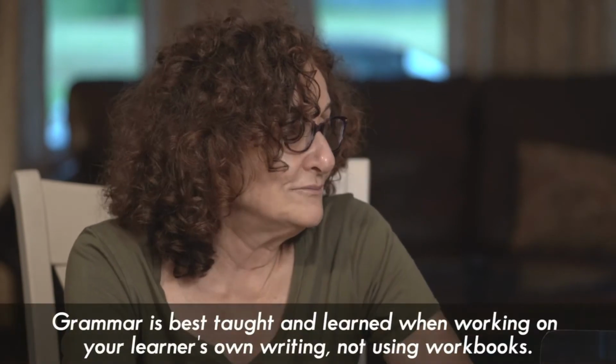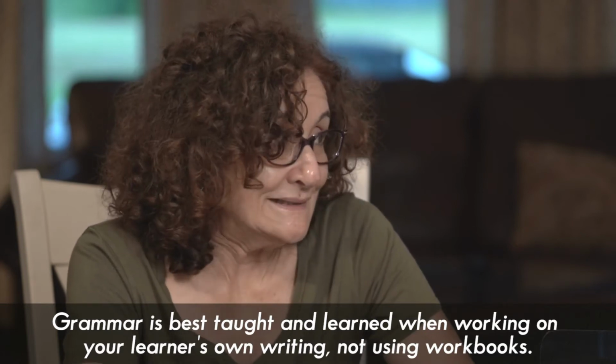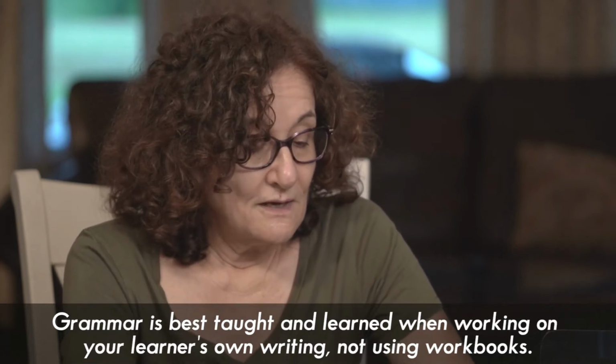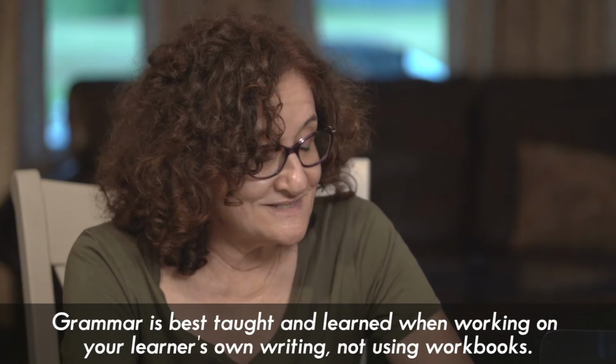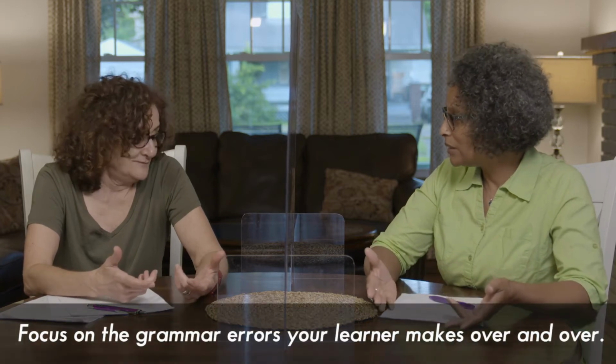Because using the student's own work, each student makes their own unique errors. So why teach them something they don't really need when you can look and say, oh, here's something they're doing wrong? Let me mark that somehow, talk about that with the student, and have them practice doing it. And practice is the most important thing. Practice the one thing they're making the most mistakes with.